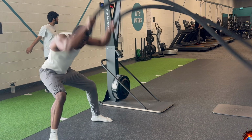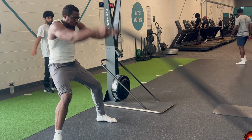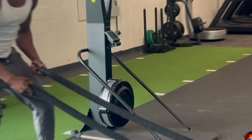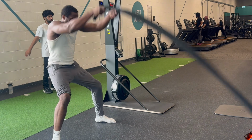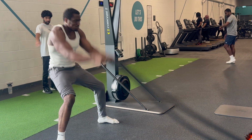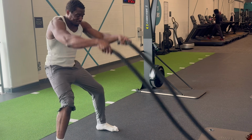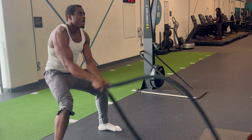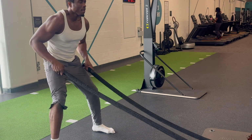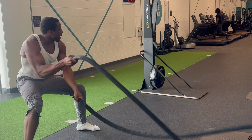Exercise number 19, battle rope slams. The benefit: pure aerobic torture. Battle ropes allow you to push your cardiovascular system to its absolute limits without the joint impact of running. It builds localized muscular endurance in the shoulders and arms, ensuring your hands don't drop when the lactic acid builds up in round 3. Optimal sets and reps, 3 to 4 sets, 20 to 30 seconds.